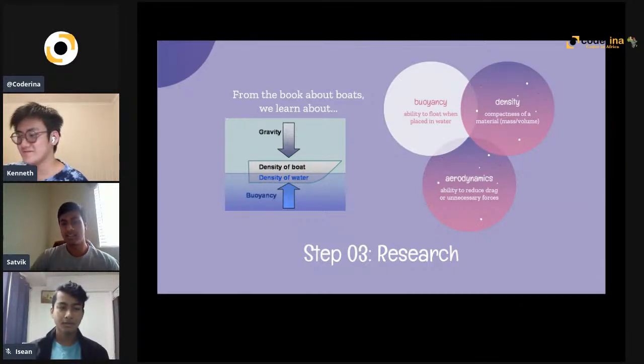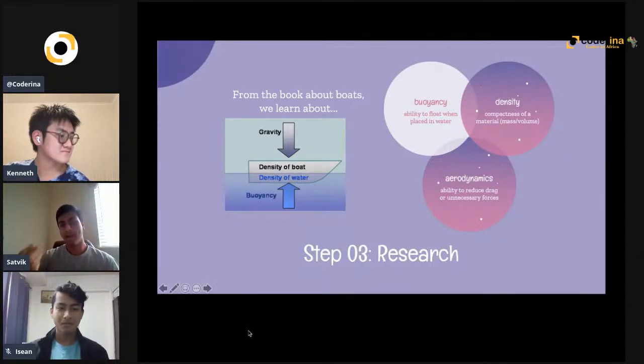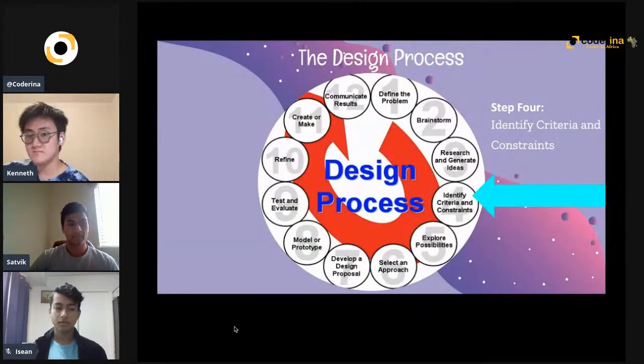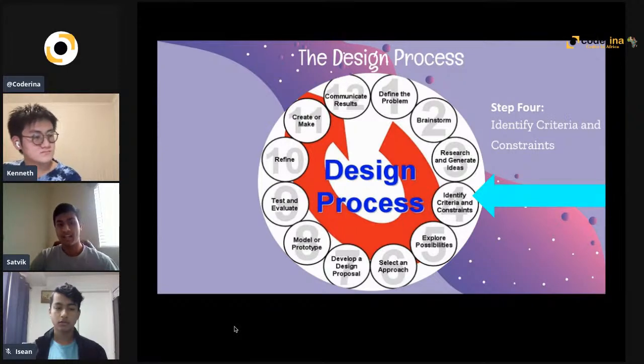And density is how compact a certain material is, how much of its mass is compacted into a certain amount of volume. And aerodynamics is the ability to reduce drag or air resistance or whatever you want to call it. Basically, it makes the boat easier to pass through air and water. Next slide. Okay, so step 4, we need to identify our constraints and our limits.